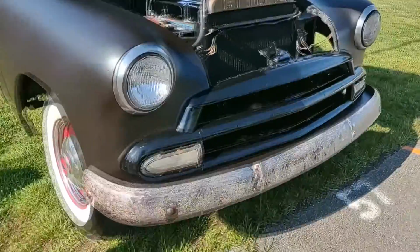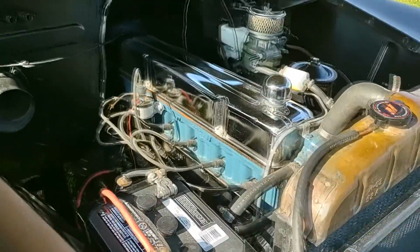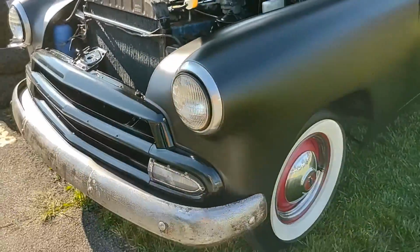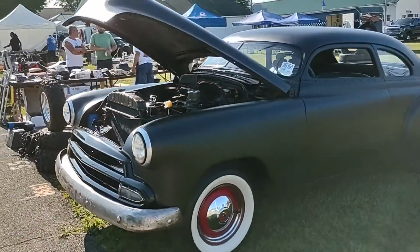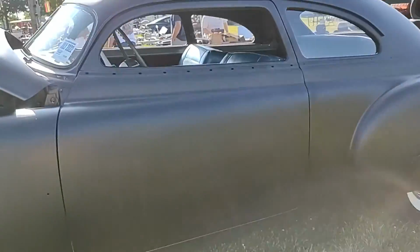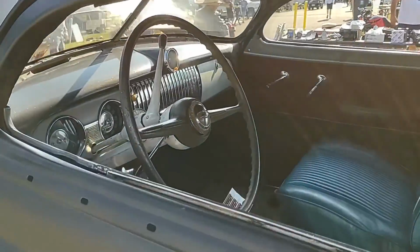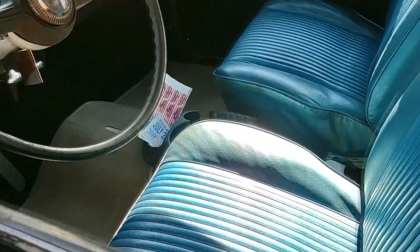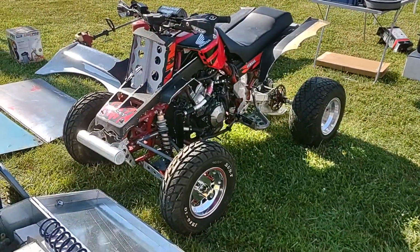Here's a nice old 50 something or other. We're just gonna say 52, okay? Might be a 51 though. Or a 50. See, that's what I want.